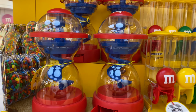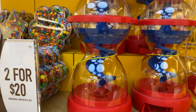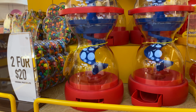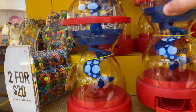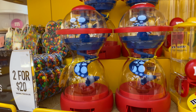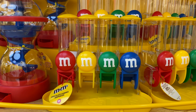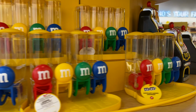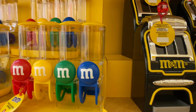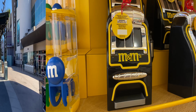They also got this one here where the candy goes on top and it swirls around. These ones are actually 20. So the other ones were 25, these ones are 20. This one where you can color code them, that's pretty cool. And, oh, they got a little slot machine one.